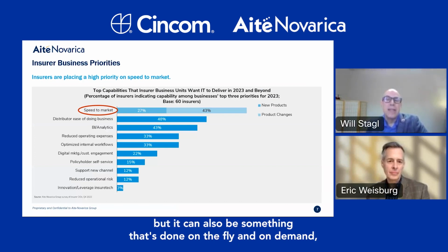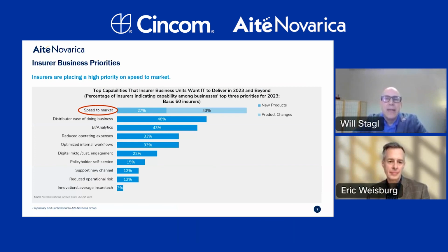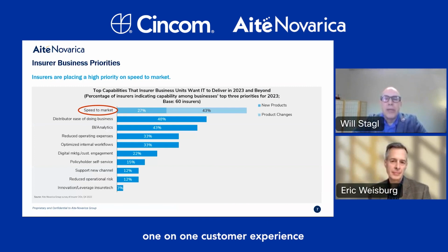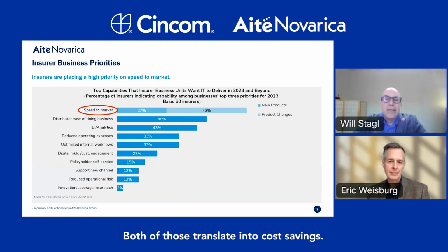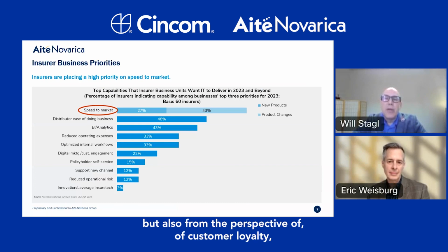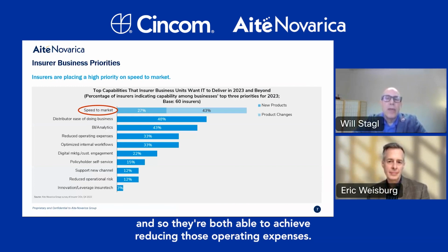But it can also be something that's done on the fly and on demand, where you can think of that time both in aggregate across a large volume of documents, or you can think of it in terms of a one-on-one customer experience where you've got somebody on the phone, you need to generate something on the fly. Both of those translate into customer experience. Both of those translate into cost savings, like you mentioned, Eric, from the perspective of IT and that overhead, but also from the perspective of customer loyalty, customer experience, customer satisfaction. And so they're both able to achieve reducing those operating expenses.